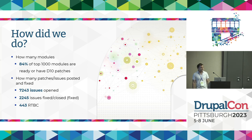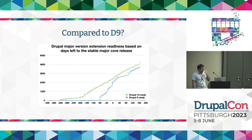If we look at that compared to Drupal 9, you'll see that we started quite a lot earlier than we did in the 8 to 9 release cycle, which is a good thing, but it still was only about 6 months before the release of Drupal 10, which is a little bit short.